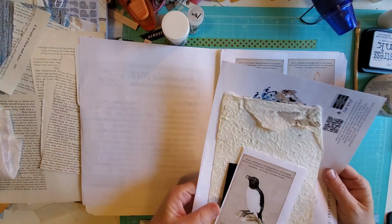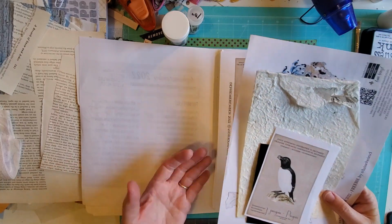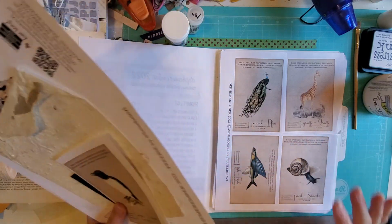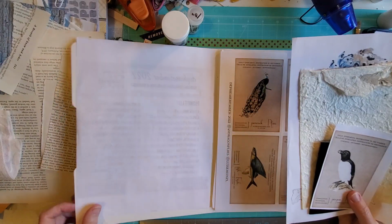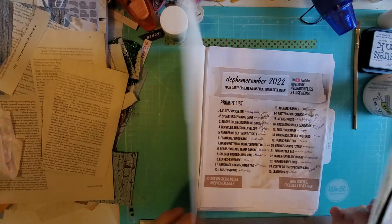I don't use many digitals in my crafting, but because they had so many good ones for this Defemember and they had so many good ideas, I decided to use some of the things that they were using and giving away.